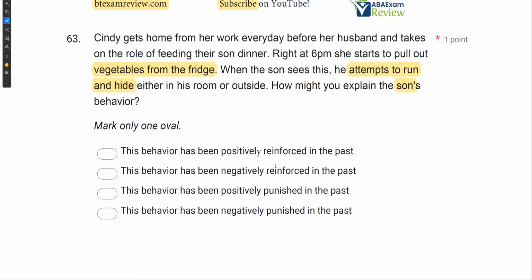What's much more likely is every time he runs and hides, he gets to escape the vegetables. So the threat of the vegetables is removed. He's been negatively reinforced in the past. Why would you not pick punishment? Why would it not be positive or negative punishment? Well, because the behavior is maintaining. That's what he does when he sees the vegetables. He runs and hides. If the behavior was punished, he'd be doing something other than running and hiding when he saw the vegetables. But he's not. He accomplishes running, hiding, escaping, avoiding the vegetables. And as we just covered, escape avoidance leads to negative reinforcement. Always remember that negative reinforcement is tied to escape avoidance.